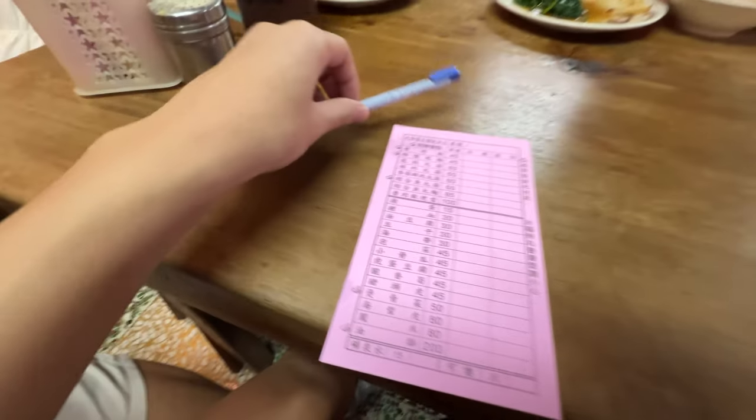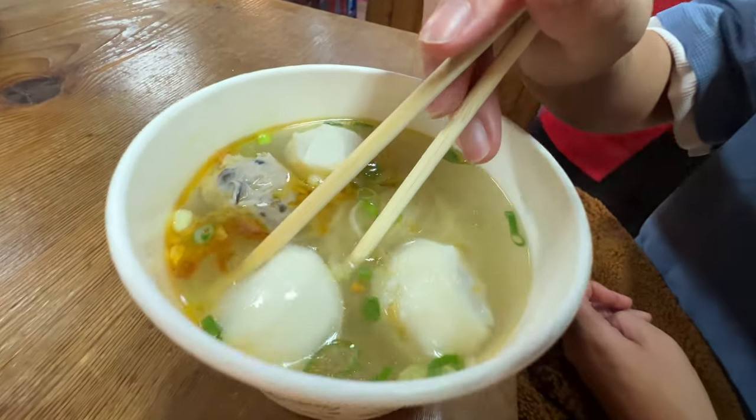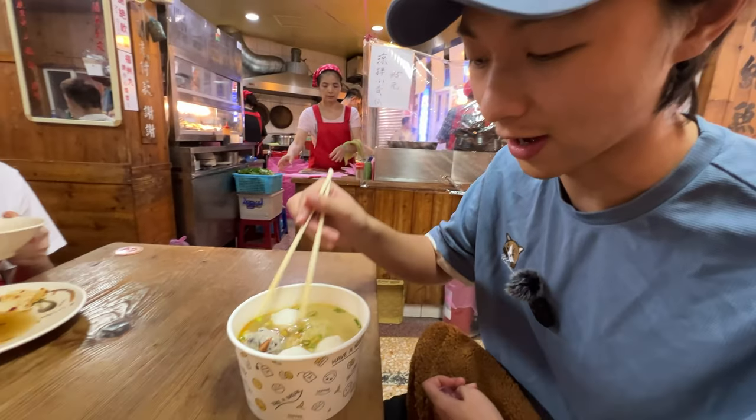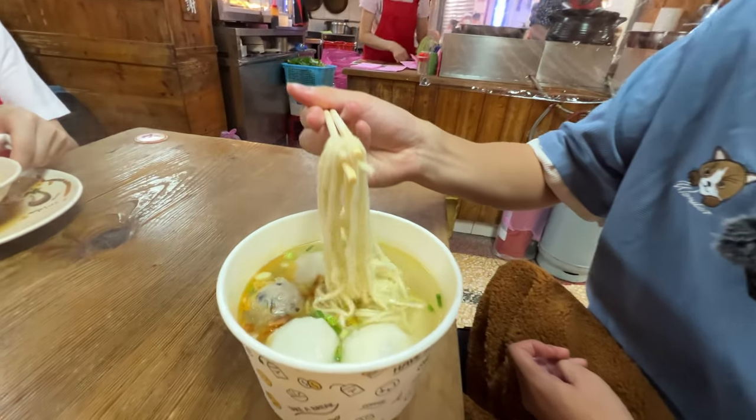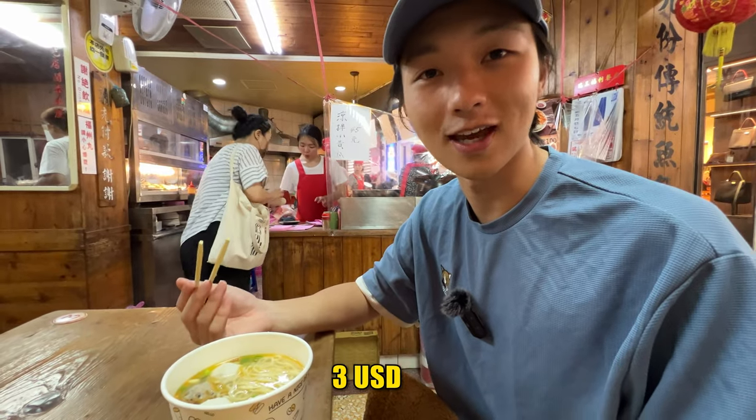Thank you. First impression, everything is in Chinese. The fishball soup noodle is here, it looks pretty nice. The fishball is nice and soft. And this must be a pork mushroom ball, I believe. And the noodle texture is very different from egg noodles. This looks like handmade noodles, actually. So I'm very excited for it. It's 85 New Taiwan dollars.